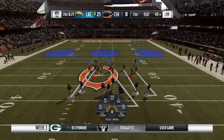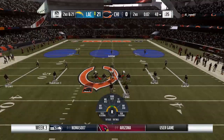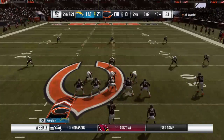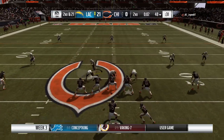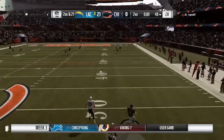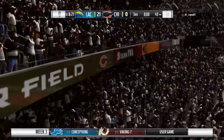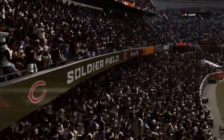Now they're in some hot water after that sack. It's 2nd and 21. All right, here we go. 3:19. A final shot before break. McDaniel flushed out right. Looking deep for Gabriel. And it's incomplete. Took a shot, couldn't connect.